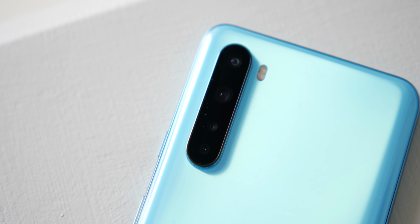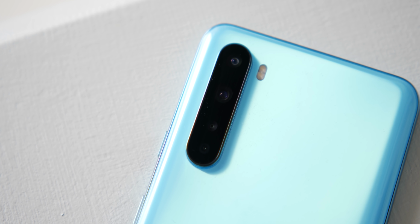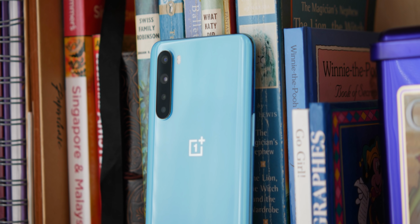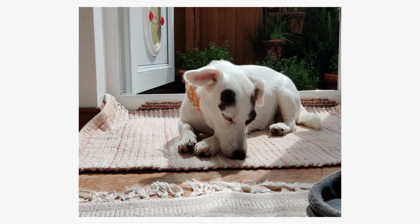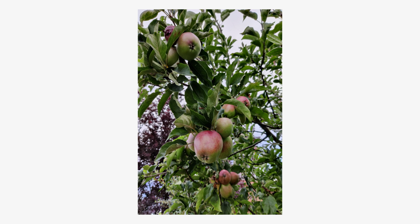Of course, this phone comes with essentially the same camera setup as the OnePlus 8, which means you should have a pretty good idea of what to expect. The package is pretty good for the pricing, but it's not in any way exceptional. My biggest gripe is the digital zoom that instantly deteriorates when going past 2x. I'm not sure why a telephoto wasn't included, but it would have made at least some difference here.